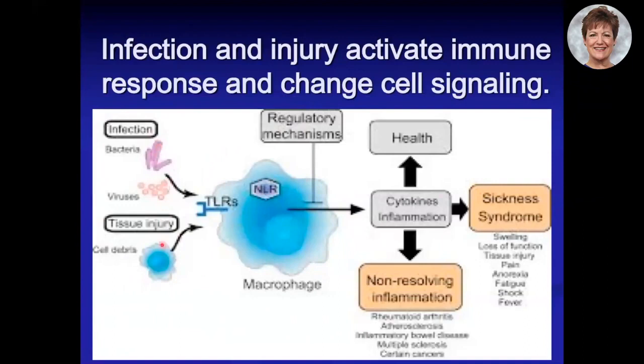the fragments of the bacteria, the viruses, and the damaged cell, the cell debris, activate the immune system cells and modify regulatory mechanisms in the immune system, cause the immune system cells to produce cytokines and inflammatory peptides, lipoxygenase and cyclooxygenase. And when you get better, you should return to health. Those signals should change and the immune system would quiet down. And most of the time, you know that that is what happens.